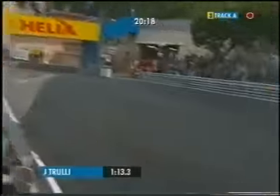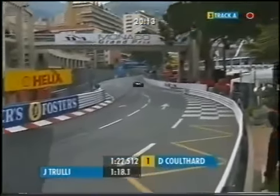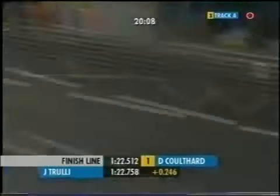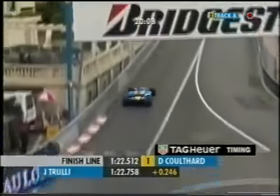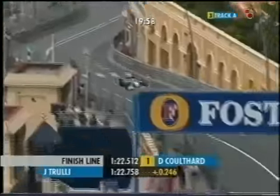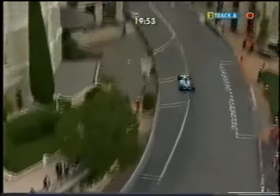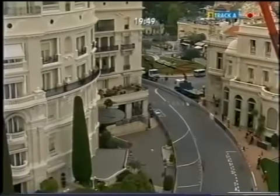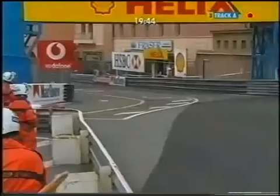Jarno Trulli still going well here. This is a good lap coming up from Jarno Trulli. He was personal best through the first sector. This could be an overall improvement. Will he beat Coulthard's time? Not quite, 0.2 of a second slower. He would have done, in fact, because Rubens Barrichello was that Ferrari creeping around the Rascasse corner to go into the pits, and I'm quite certain that Jarno Trulli would have probably improved on David Coulthard's 22.512, as Trulli is about 0.04 of a second away, and clearly that time was more than lost, as Rubens was somewhat daydreaming as he made his way back into the pits.